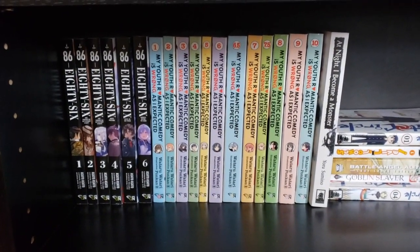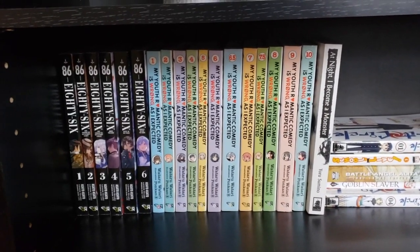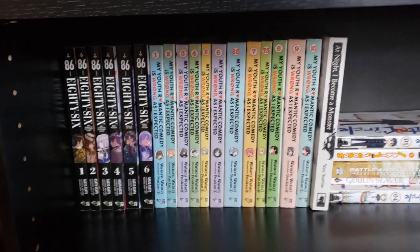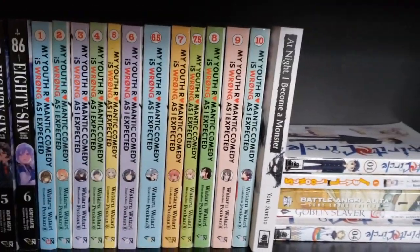This is the light novel I'm reading right now. My Youth Romantic Comedy Is Wrong, As I Expected. I have finished the first 5 right here. So I've got 6 through 10 that I still need to read.